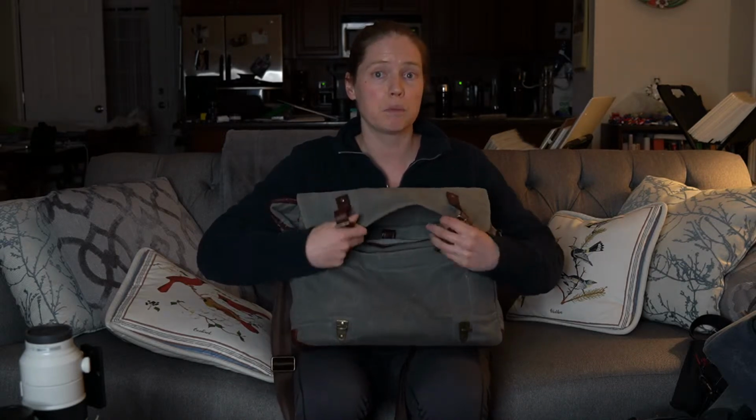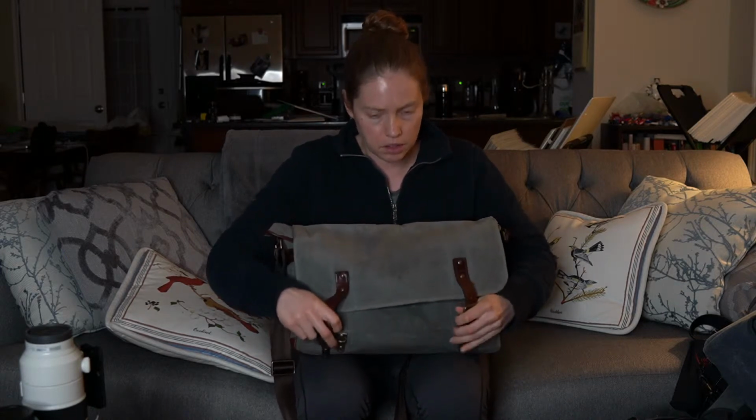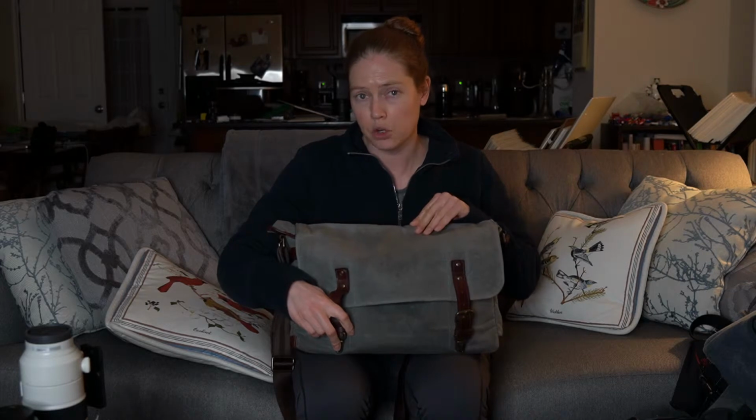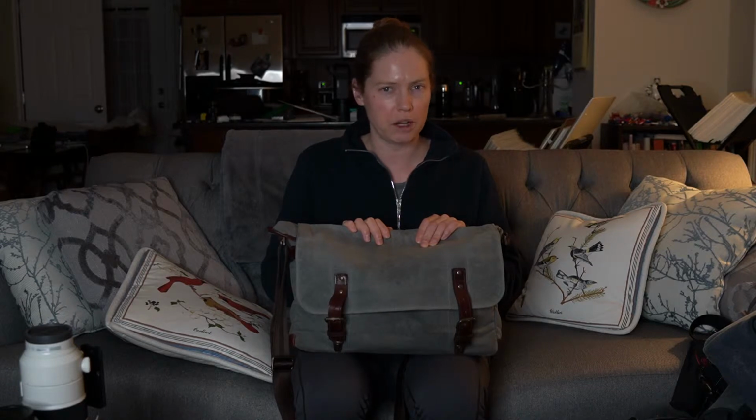The only way that this bag closes is with these two fasteners, and you have to get it around the entire bag and close these in right here to close and secure the bag. And especially if there's a computer in here, it can be really difficult to do that with a lot of gear in here. It's just a little bit too small for what I need most of the time.